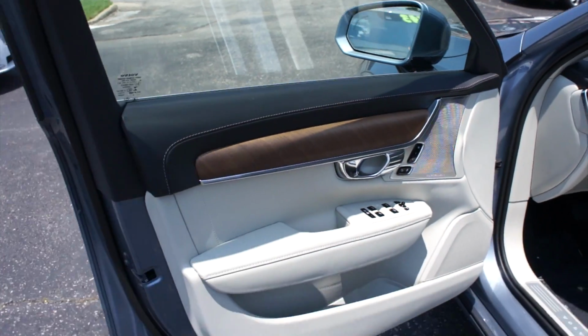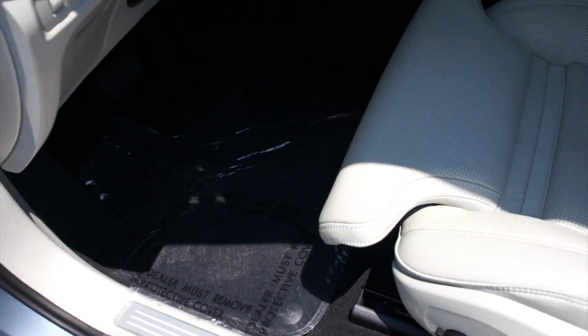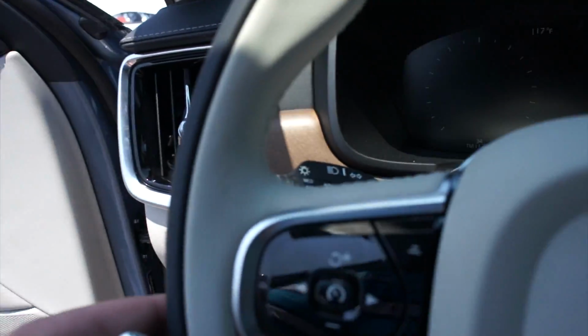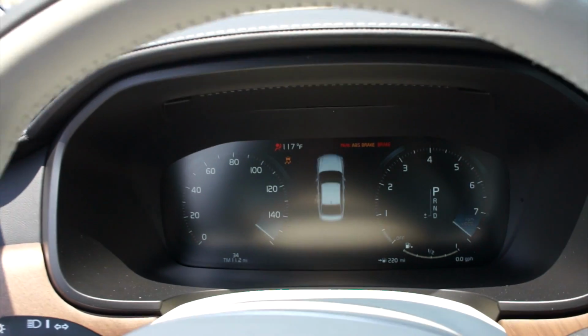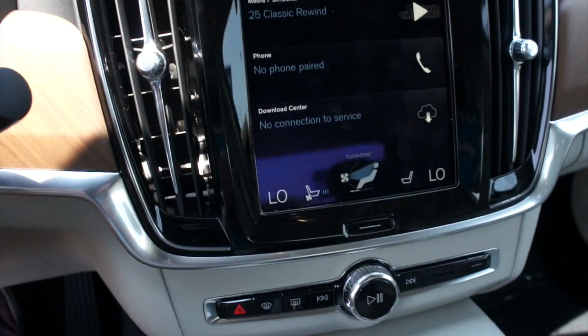Inside, this one does have the blonde leather interior, and this is the Inscription leather as well. Go ahead and start this one up. To start, put on the brake down below and flick right here. Go ahead and close the door.